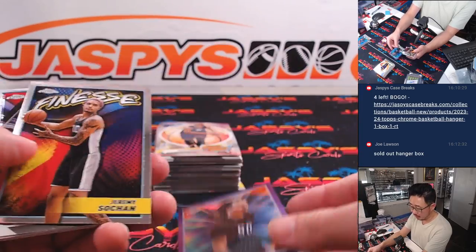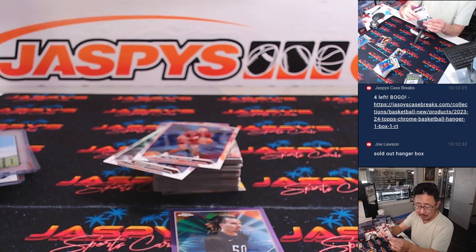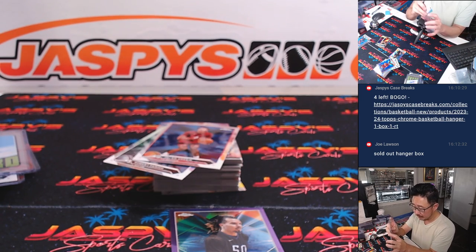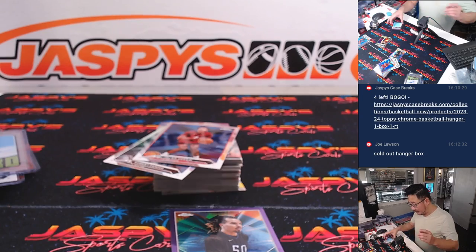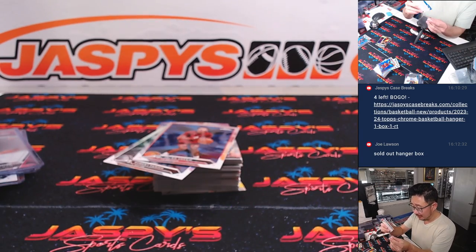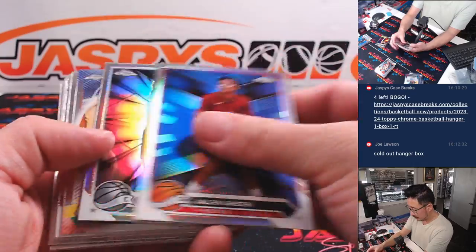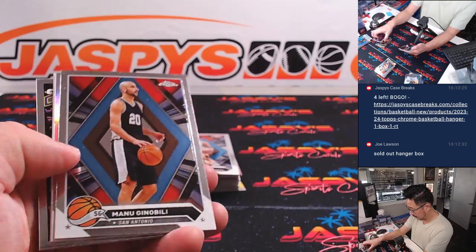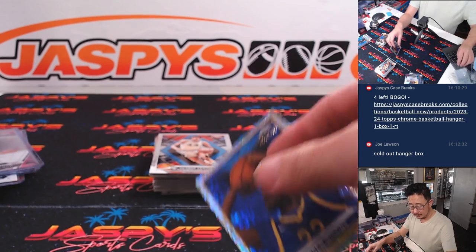Here's a Cole Anthony, 349. Yeah, it was out of 349. And an Anthony Black for Orlando. That's going to be for Matthew and the Magic. So no Wembanyama autographs. Again, not that they're guaranteed per case, just to remind everybody, but they seem to be fairly a little more common than we've seen in some other breaks, let's put it that way. There's Andrew Wiggins at 299 for Brian and the Warriors.